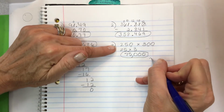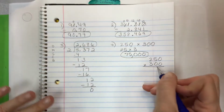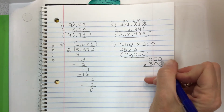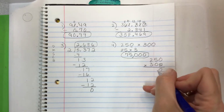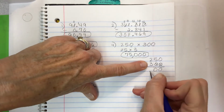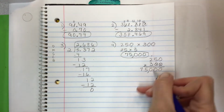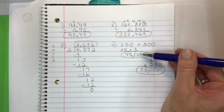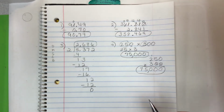If you choose to write it out and use the standard algorithm, please put the zeros on the bottom. Because when you have the zeros on the bottom, then you only have to use 1 line. Watch. 0 times everything is 0. That's 0 ones. We're all done. 0 tens times everything is 0 tens. We're all done. Moving over here to the hundreds place, 3 times 0, 3 times 5, carry the 1, 3 times 2 is 6 plus 1 is 7. And again, you get your 75,000 with the standard algorithm if you remember how to do that. And then compare. See, you got the same answer, but it's really easy doing it with the shortcut way.